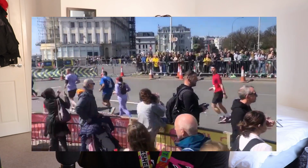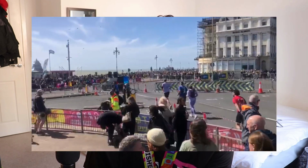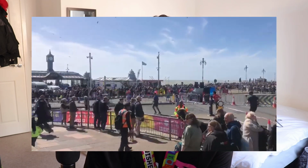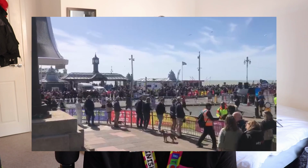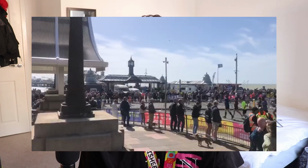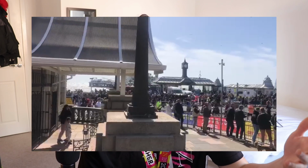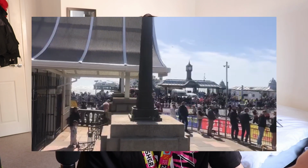Now the thing about the center of the city is, for me, this is the easiest part of the whole run, because of the atmosphere and the support. You've got people playing drums, you have people shouting, giving you support who you don't even know, they don't know you, but they just know that you're running, you're doing this feat of endurance.